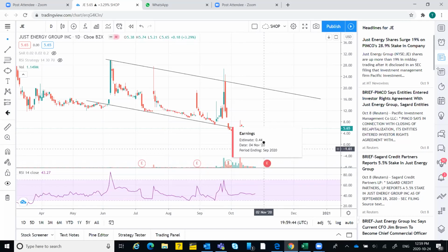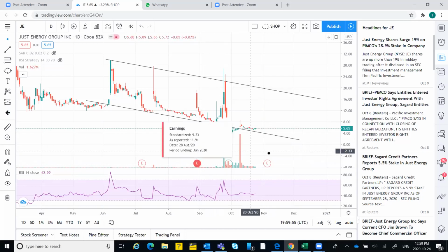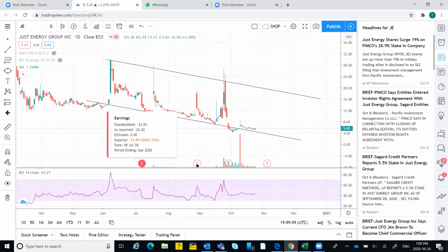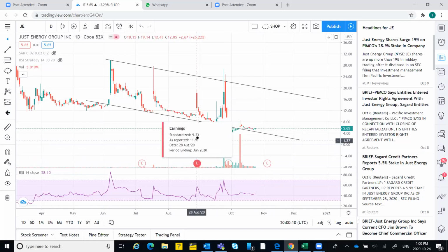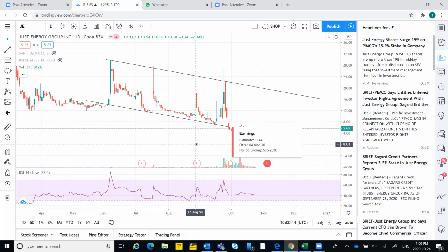0.44 for 3 shares. I hope they have adjusted these numbers as well. Even if they are not adjusted, 0.4 into 3, 1.2 versus 9. Earnings are not very encouraging, by the way. But still, the consolidation was 33. 1 is to 33. Okay, 33 is to 1. So this 0.44 compared to 9.33. This was the earning for 1 share, and this is the earning for 33 shares.